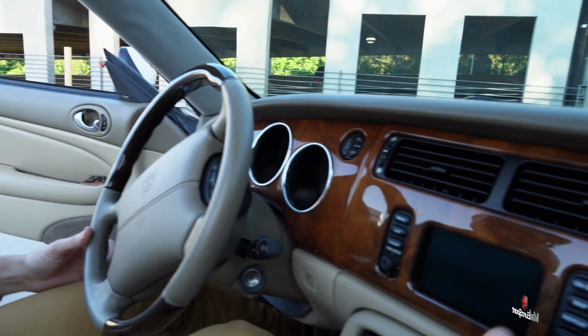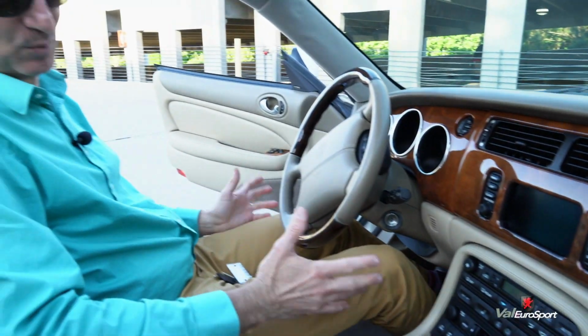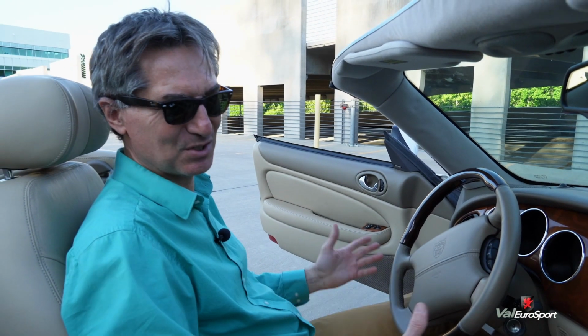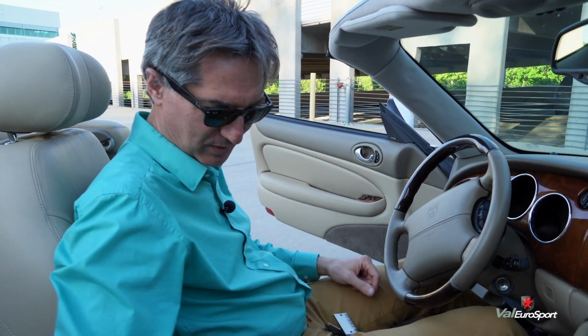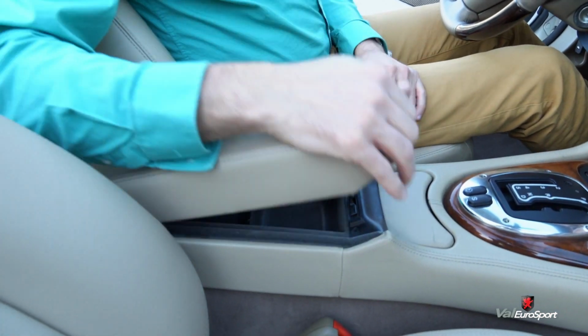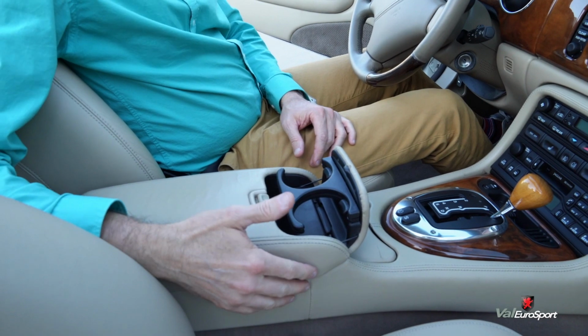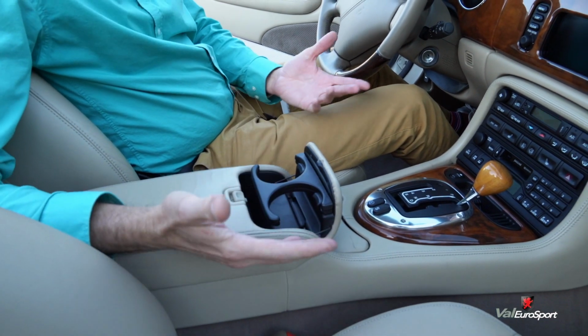And here, you drive this car and you feel special. You feel like, wow, you know. This is a car to treat yourself in. A little armrest here, a little storage box. And see how elegant that opened up? This is a cup holder.